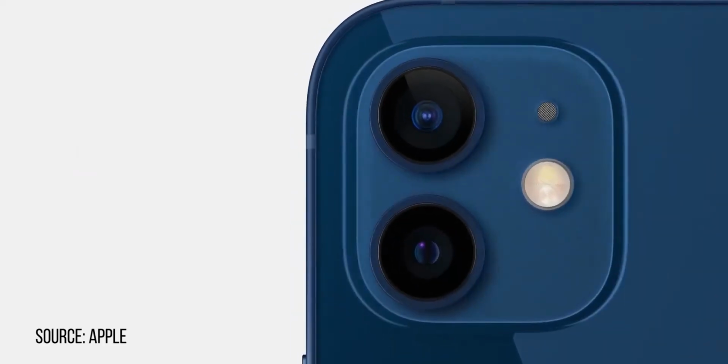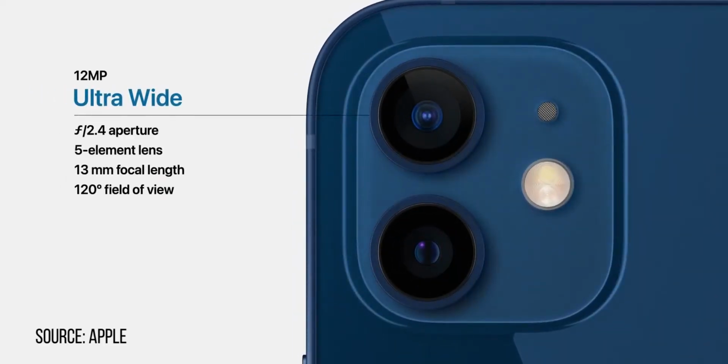Let's talk about the new camera setup, because I'm very much pumped for the camera setup too. So the iPhone 12 has a 12 megapixel ultra wide and a 12 megapixel wide. Now talking about the ultra wide, it's 13mm focal length, 120-degree field of view.